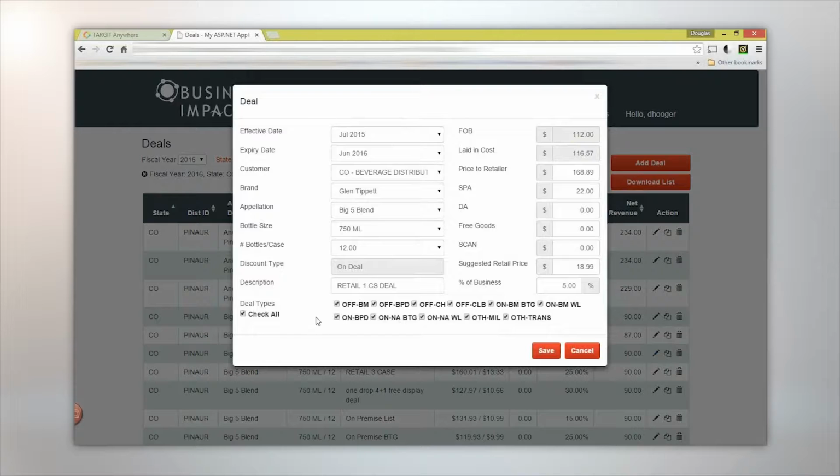But there are certain instances where you can channel price, and you only want to check the ones that matter for that price point. So is it your on-premise national account by the glass? Is it your on-premise wine list? Is it your off-premise chain price? Is it your military price? For whatever channels it applies to, you check a box so that we can then segment that later to determine, show me all my deals for my on-premise national account.